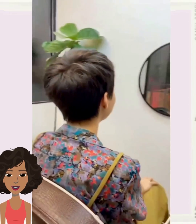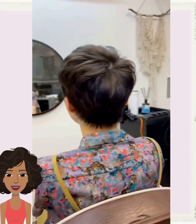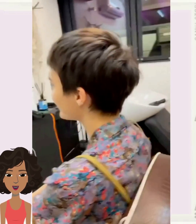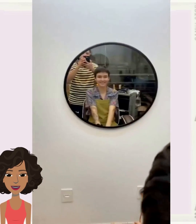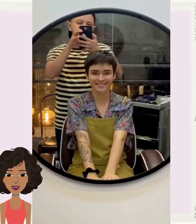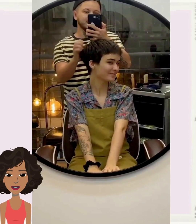Ooh, wow, gorgeous pixie makeover. Well, this is absolutely stunning. She has more of a traditional pixie shape with this one, with some bangs in the front. So cute and stylish.